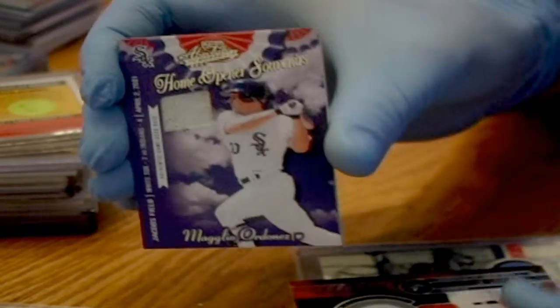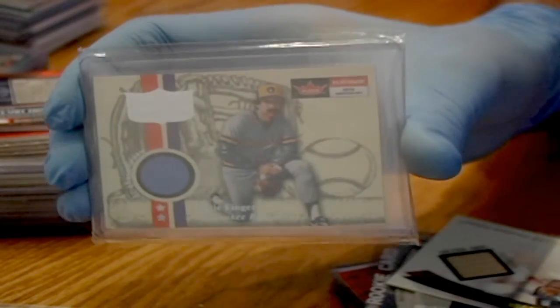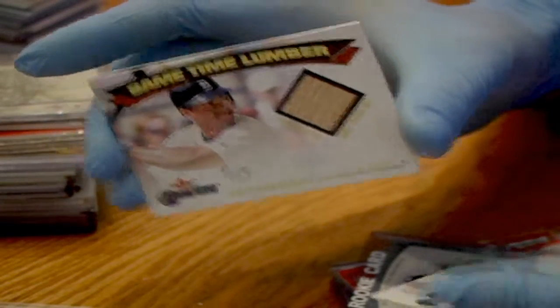Here's a Magglio Ordonez. Kevin Brown, nothing special. Here's a cool Rollie Fingers. It's a Milwaukee jersey, so it looks really cool. Blue, that's a cool blue color, I think. Okay, some lower end, Juan Gonzalez. Next we got Tim Hudson.